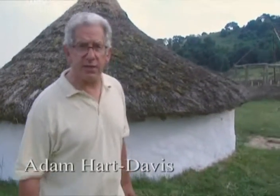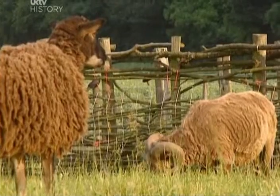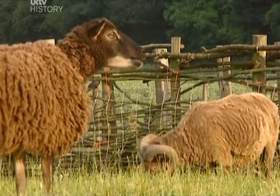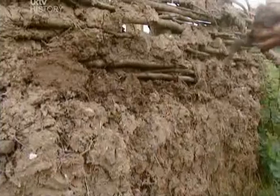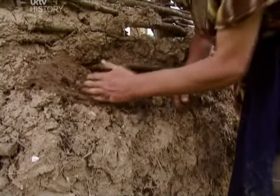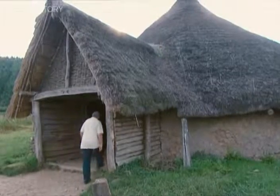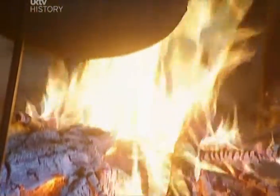When the Romans arrived, Britain was divided into 33 kingdoms, each one a hill fort surrounded by tiny agricultural communities, like this reconstructed one at Butser in Hampshire. The native Britons lived in large circular houses. The buildings had timber framework, wattle and daub walls, and thatched roofs. They spent their time farming and raising livestock and made a comfortable living off the land.